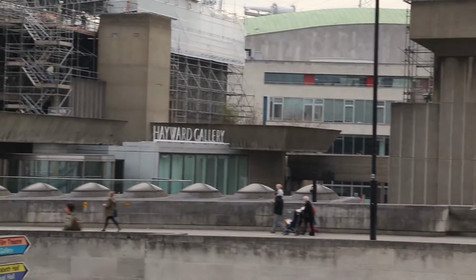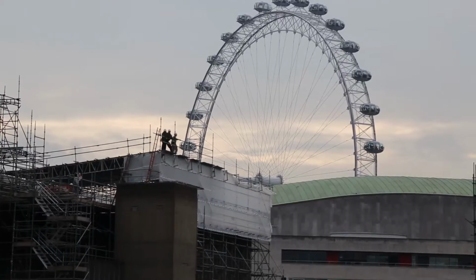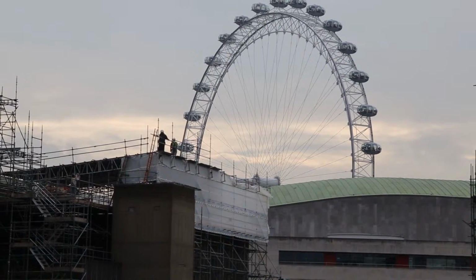The Hayward Gallery is not an ideal exhibition space, but I don't know that there is such a thing. But it's a very characterful space, and it can be used very effectively. There are lots of shows that have happened there which I thought were beautiful in the way that they were installed, using the strange architecture of the space, but celebrating it rather than trying to hide it.